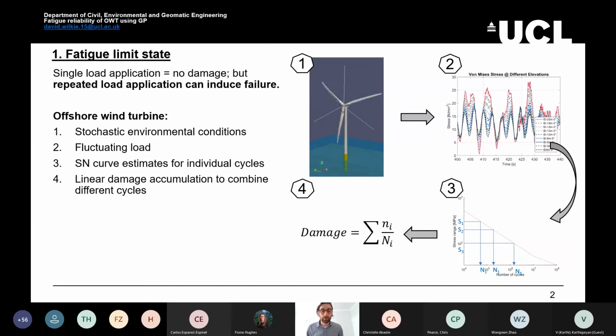So what we would do for every stress range in the time history is to read off the tolerable number of cycles to failure from the SN curve. And then we can predict the fatigue damage by simply dividing the number of cycles in our time history by the tolerable number of cycles from the SN curve. And summing this across the time series gives us a prediction of fatigue damage.